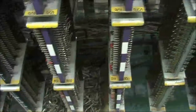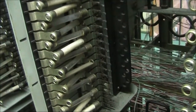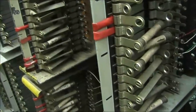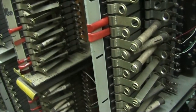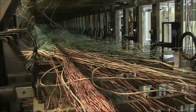The older blocks are only 25 services to a block, and they're different. The reason they're different is these relate to when we had open wires. You may remember telephone poles with wires on them, and to protect both the equipment and the customer, they had fuses in them because being open wire, they were susceptible to lightning strikes. These have all been revised.